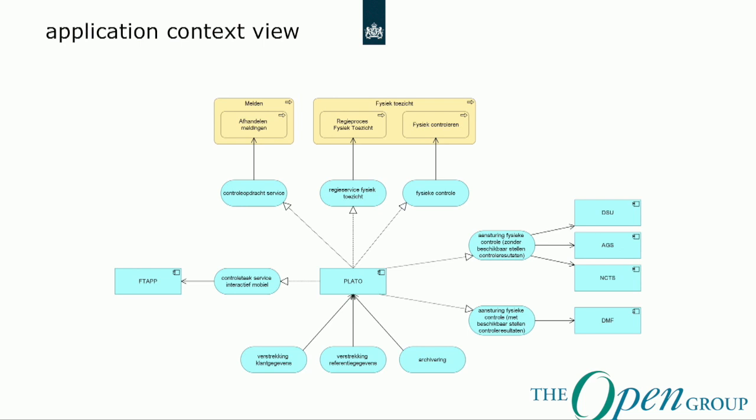Another one, one level more detailed: when we take a single application, you want to know what the connections of that application are with other applications, but also which business process it serves. So that's what we call an application context view. And I guess there are 200 or 250 in our repository now, so almost every application which is centrally maintained has such a view.